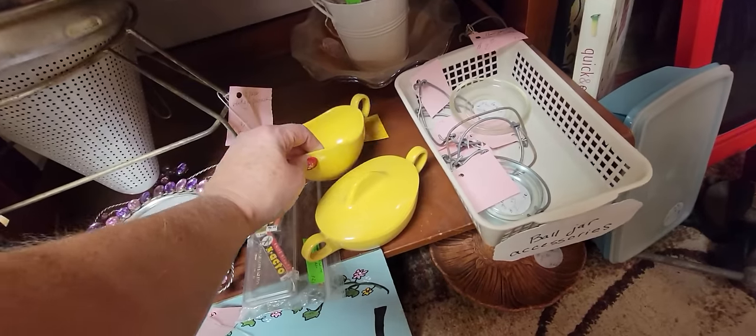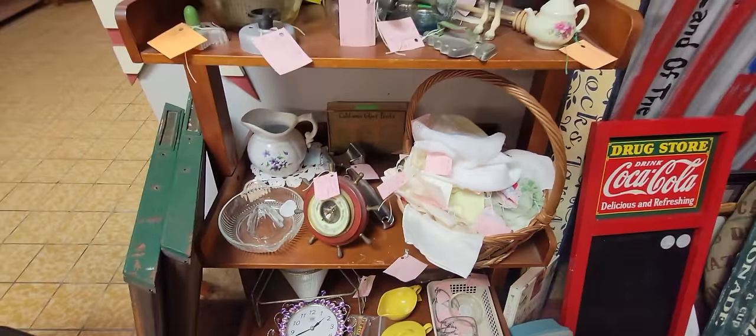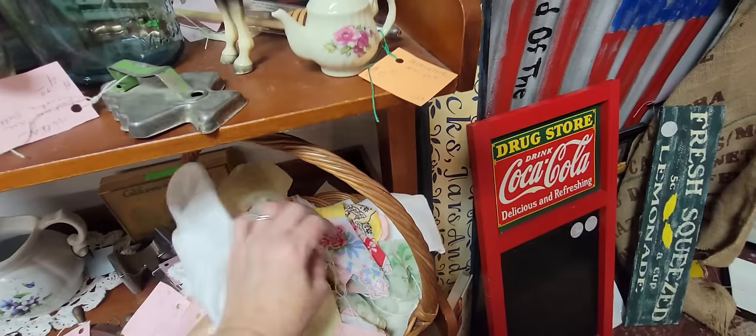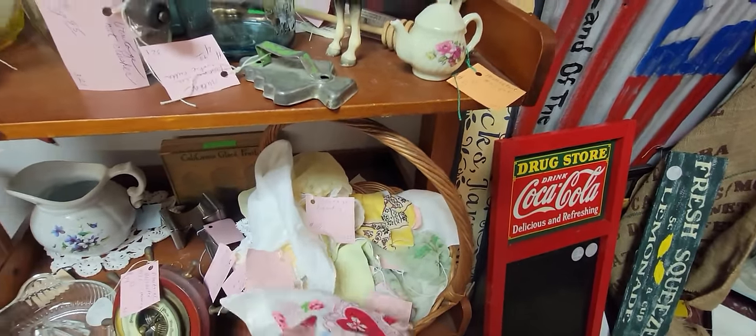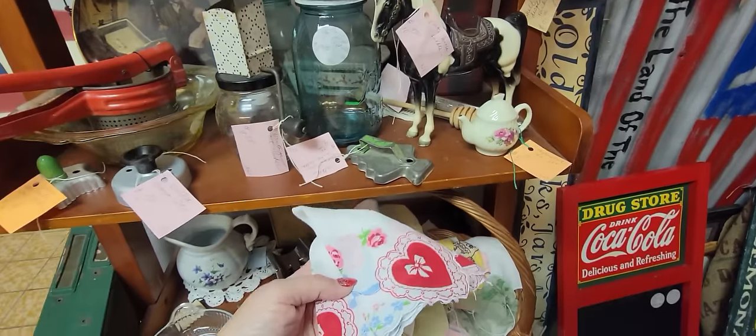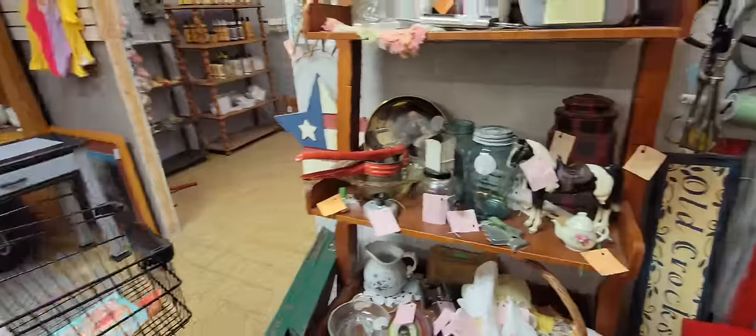$6.95 for the little Melmac pieces. Oh, I think, yeah. There's a little Valentine's Day hanky. I like those. $3.95. I don't know. All right, let's keep looking.